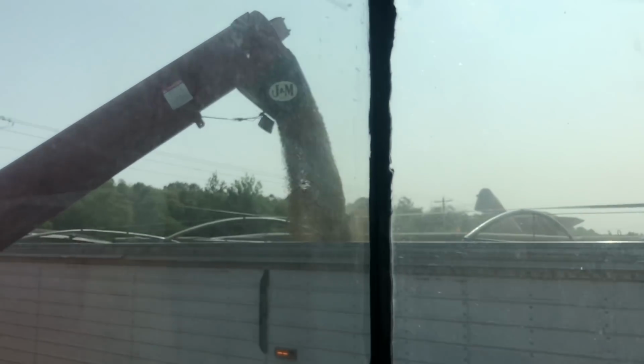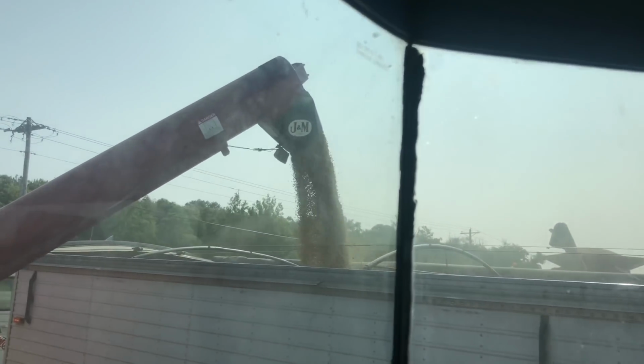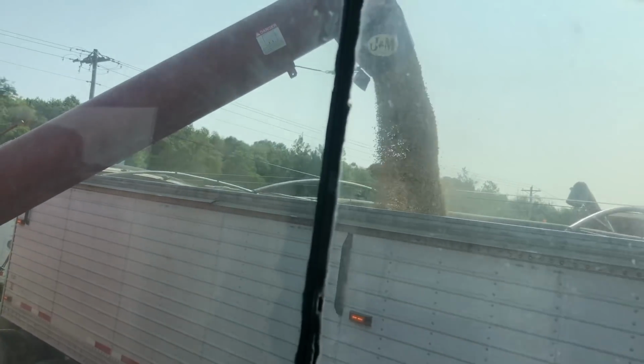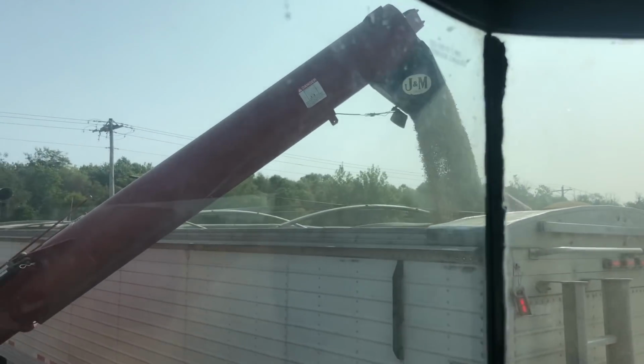I think there might be a couple wet beans in this cart, so I'll try and spread them out on the bottom of the truck. Not that I'm trying to sneak any wet beans to the elevator, but some of the Endros were a little bit sticky last night. They're about 13% on average, but some of these are a little more than 13%. That's why we're dumping the cart first.